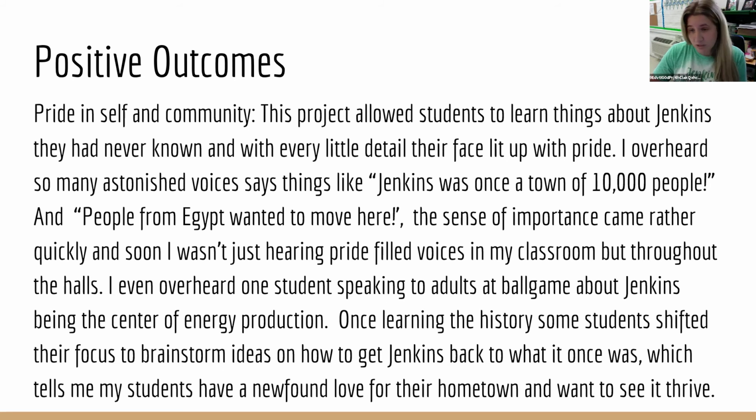"People from Egypt wanted to move here." They were just excited to find out that Jenkins was a spot to be at. It was exciting to be here, and they wanted to figure out why it is not now, and what we can do to make it a place like that to begin with.